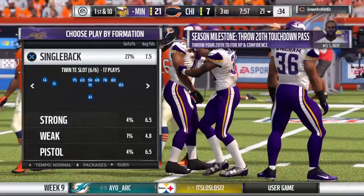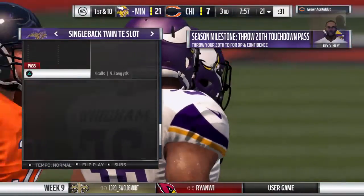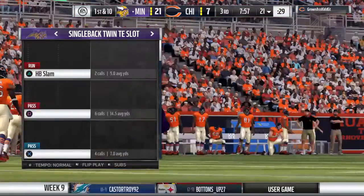Out come the Vikings. They'll have it first on offense as we begin the third. They built a good first-half lead. Now they have a chance to add on to it.